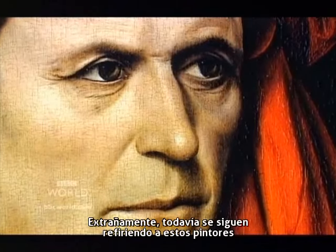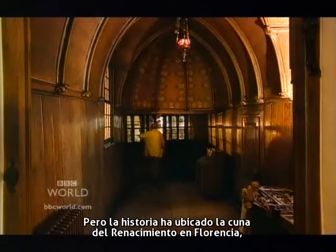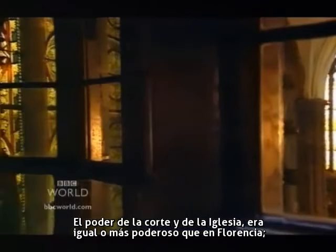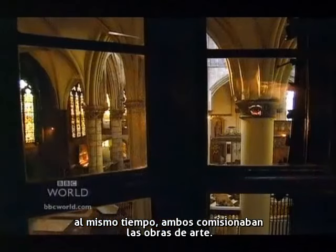It is strange that these artists are still referred to as Flemish primitives. But history places the dawn of the Renaissance in Florence, not here. Bruges and Ghent were very sophisticated new cities. The royal court and the church was almost as rich and powerful as in Florence. Both the church and the court commissioned paintings.